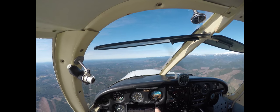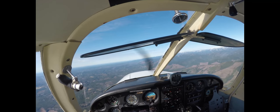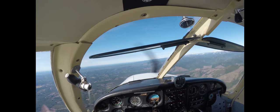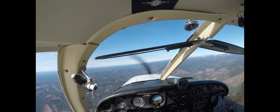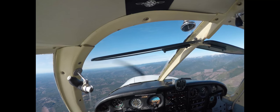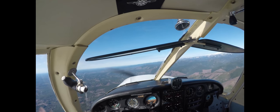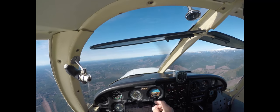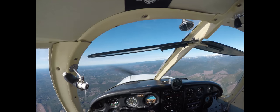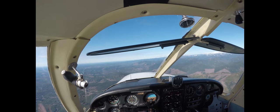Pretty good ways out. He's doing 117 knots on heading 042. He's at 5,175 feet, and he's 3.8 nautical miles from us. All that information comes from your ADS-B. Pretty amazing stuff.